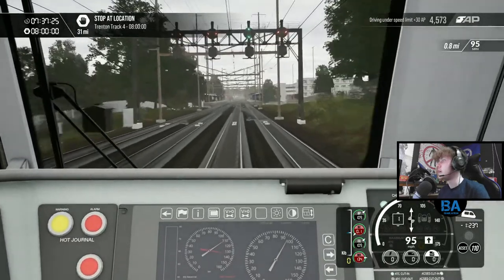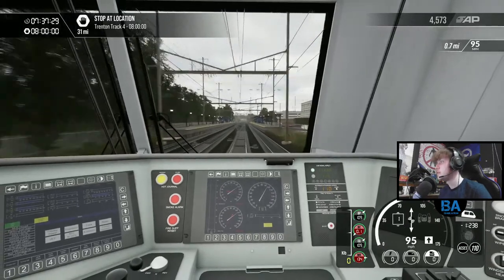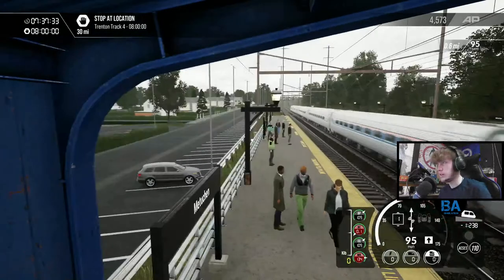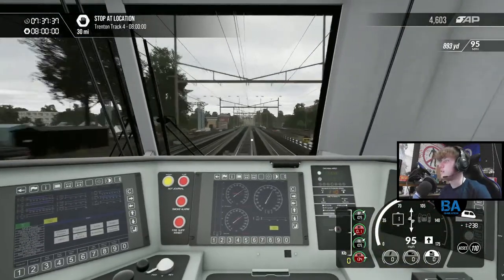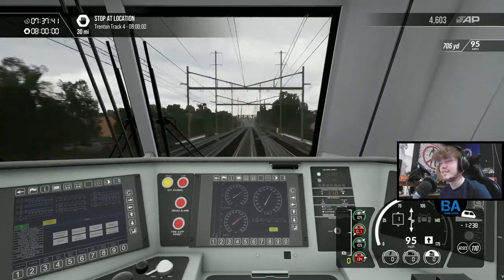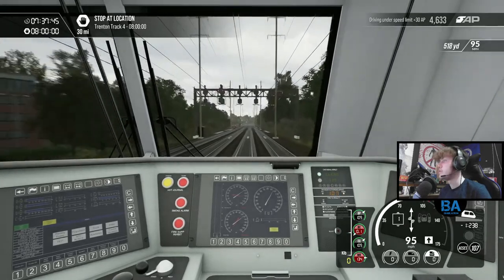What's this one here? No, this is Metatuten, isn't it? Metuten, however you say it. Yes, it is. Cool. We're slowly learning. What was the one after that? Can't remember. Man, that could actually be New Brunswick. Not sure.